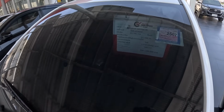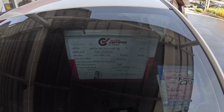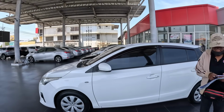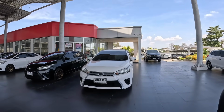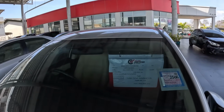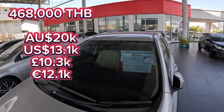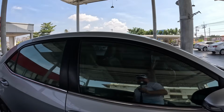So you've just seen the price of new Yarises. This one's 288,000 baht. I can't open it. It's done 111,000 Ks. And this lady here might be able to help me with what year model it is. Okay, so that Yaris is a 2014. 288,000 baht. So this Corolla here, it's a 2018 silver. It's done 136,000 Ks, 468,000 baht. G-spec, so that's like the top of the range, I think. Well, there might be another one higher, Sport or something. It's got beige interior, but they've got the cars locked. It's crazy.